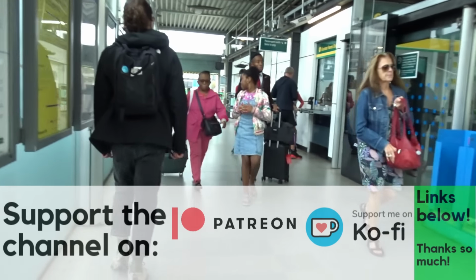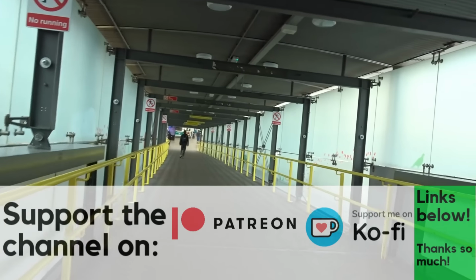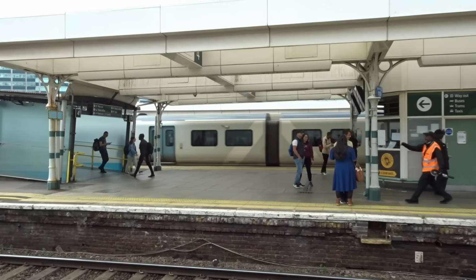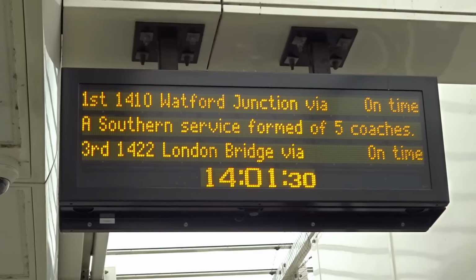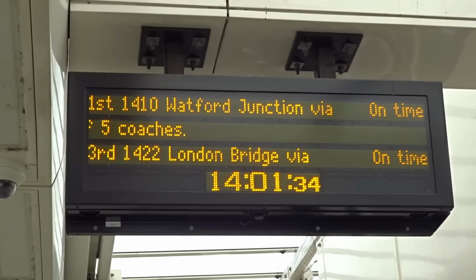Now, when you think about getting a train to Northwest London from here, you'd probably think of getting a Thameslink train straight up into central London via London Bridge, Blackfriars and St Pancras International, then up to Northwest. Well, I'm heading to Northwest London, not on a Thameslink, but on a Southern train, the 1410 Southern service to Watford Junction via Kensington Olympia.